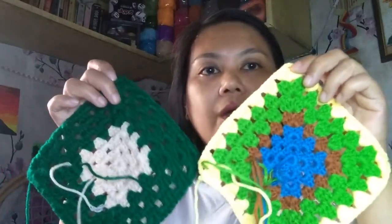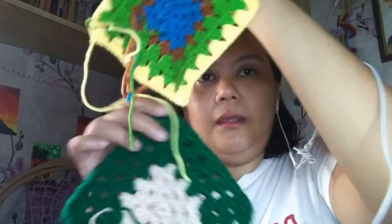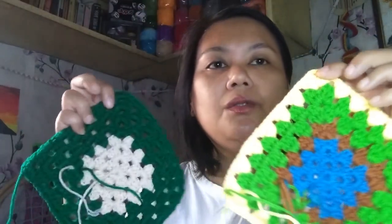And the way that we are going to connect them is like a diamond, and then on this top part will be another granny square just like that. So we're going to put it together so that it will be lengthier, and we're going to do it 2 by 30. That is the grid of it. So I'm quite happy that I was able to accomplish those, and my next job is to connect them.